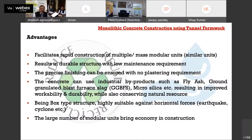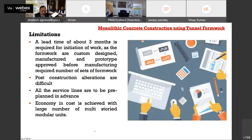As already explained, being a box type of structure and monolithic construction, it is highly suited to seismically prone areas. And as I tell you all time and again, India is a country where we have earthquakes, so we have to ensure earthquake resistant construction. And being large modular units, this brings economy in construction. Let me also add that this is the most widely used technology in India, tunnel form or monolithic construction, or other aluminium formwork systems.